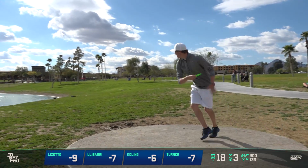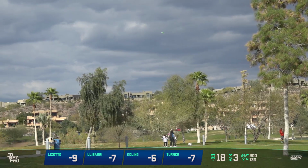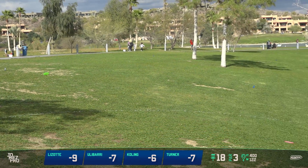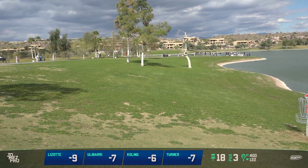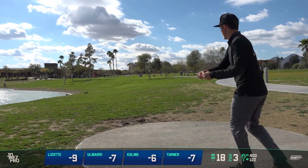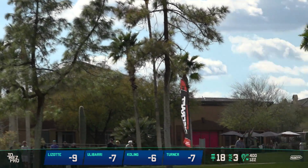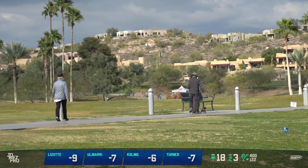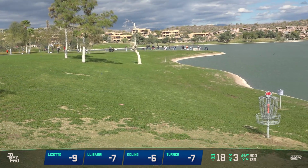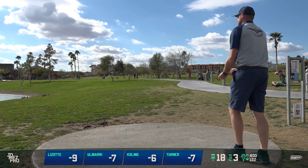And Simon, last year, needed to ace this hole to force a playoff with Paul Macbeth. Almost did so, almost rang the chains. Tries to go for the similar hyzer line, and in that headwind, just really never had a chance. Whoa, this is really flipping to the right. And he has gone OB over the path there. Pretty bad mistake there. Third hardest hole on the course, averaging a stroke over par.